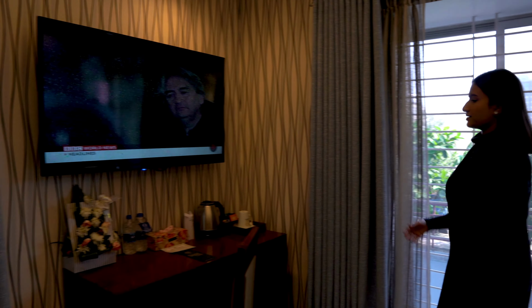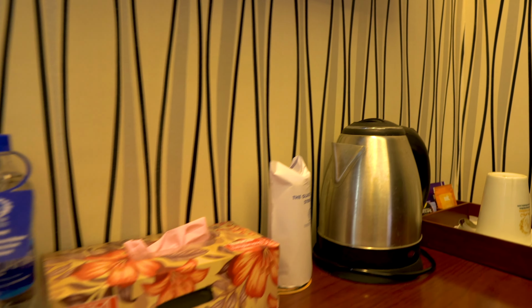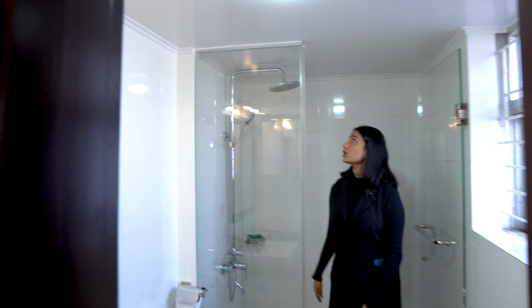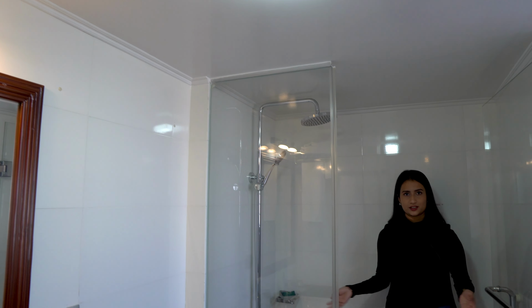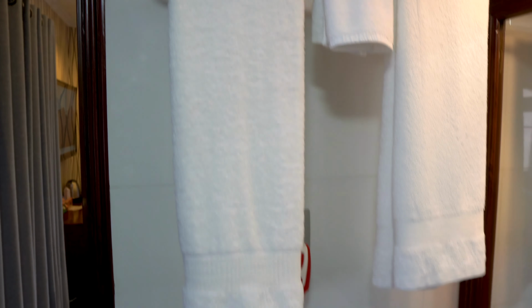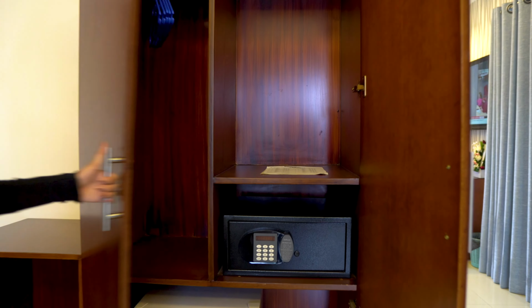And here is the countertop table with complimentary water bottles and tea and coffee setup. And here is the TV. In this side of the room, you're getting a vanity mirror and a wash. This washroom has a shower enclosure, a WC, sink with bathroom amenities, and bathroom linen. And here, you're getting the wardrobe, which has an electronic safe, a mini bar, and laundry hanger.